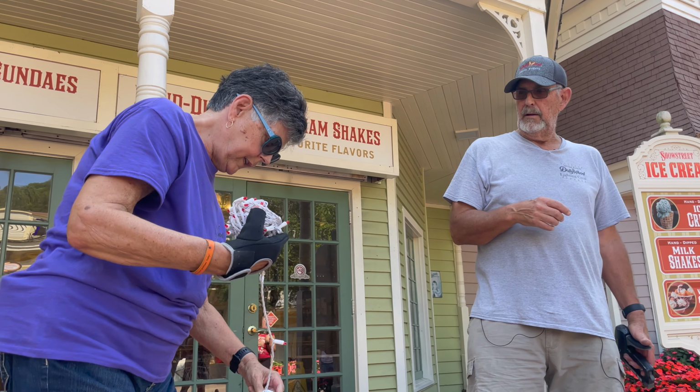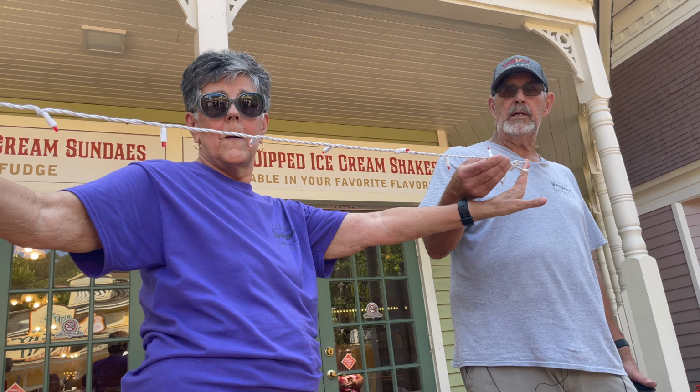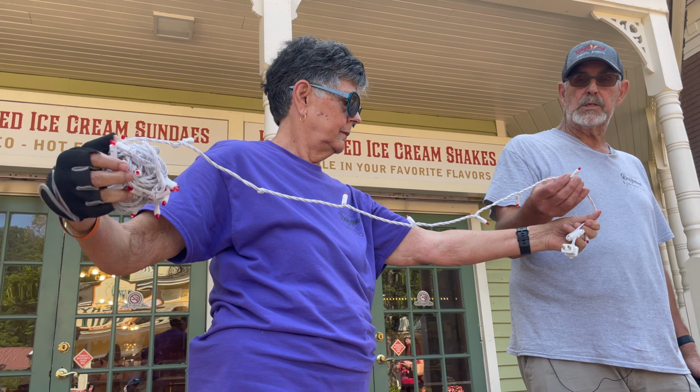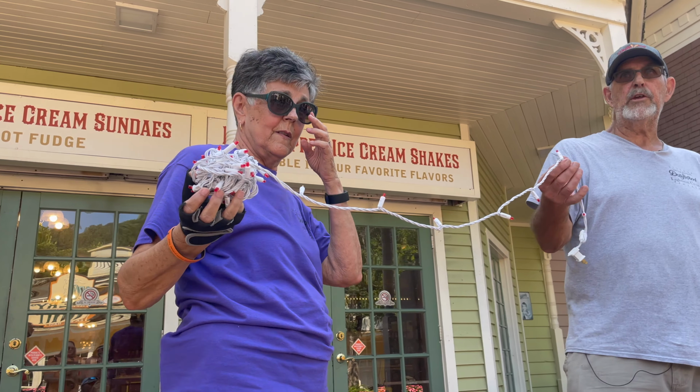Here's what's going in the park now. These lights, and they're all LED lights. We don't use incandescent lights any longer. We did for a long time. But these lights, the LED lights, of course, is what you're using around your homes, probably. Anything you buy now is LED.